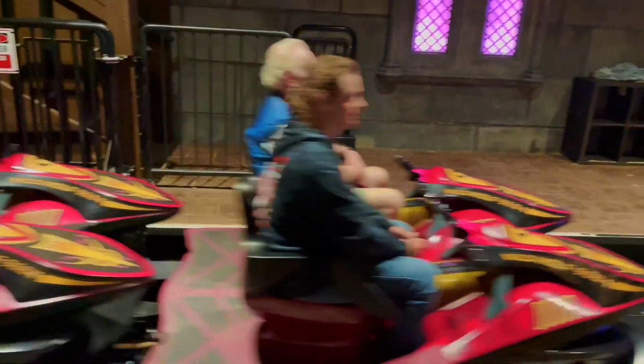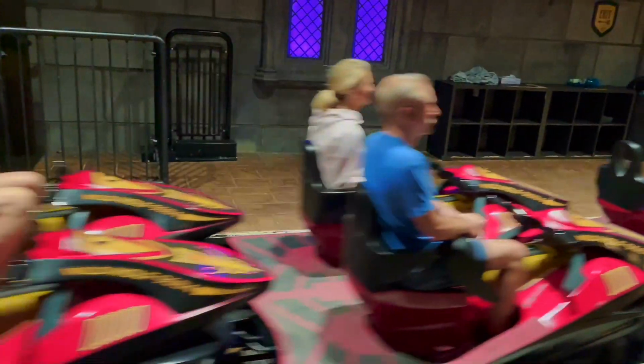It's a straddle coaster, so kind of like, I haven't done it for the channel yet, but Hagrid, instead of hopping on a bike, you're hopping on a snowmobile, a jet ski? Not really sure, because considering the ride is in a creepy castle, I'm not really understanding the snowmobile jet ski aspect of it, but it's supposed to be very tame.